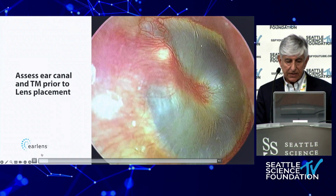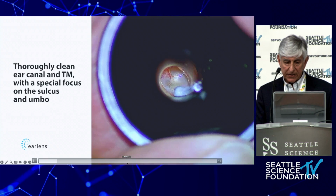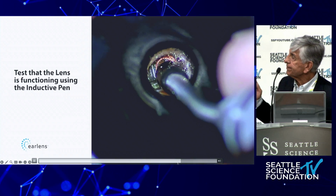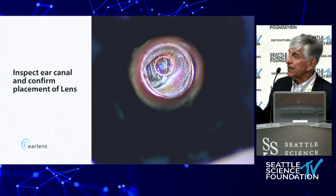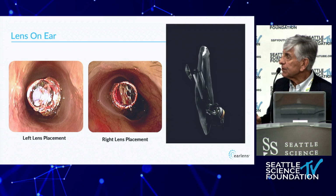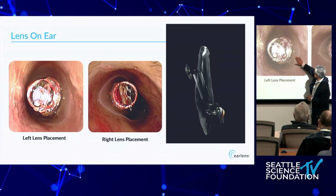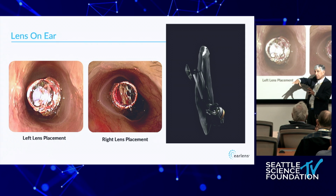So you'll see us. This was the whole process of just cleaning it and then placing it. And then there's a sound that comes out electromagnetically, so you know it's seated in the proper position. They hear this very melodious sound. And this is what it looks like in the ear canal. You'll see that with the oil, this paraffin material, this lens-like material just sits in the ear canal beautifully.